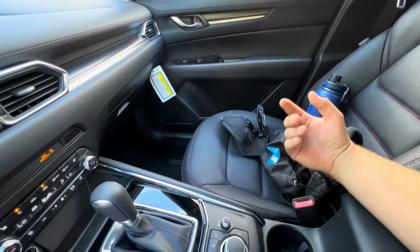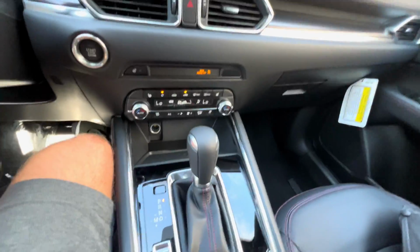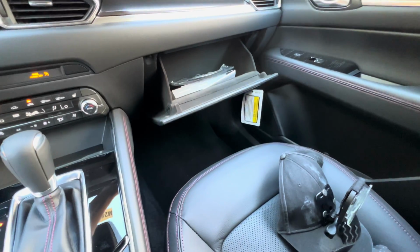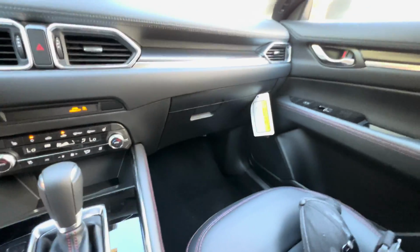So if you are like me and you only have USB-A port chargers, you're gonna have to go in the back seat and extend a cord through that. But I'm sure most people that buy this vehicle will just upgrade to USB-Cs anyway. The glove box, we can pull this latch. It is damped and lined with felt, super premium. You'll fit 20 to 25 license plates in there with no problem. Easily fit a pair of shoes.